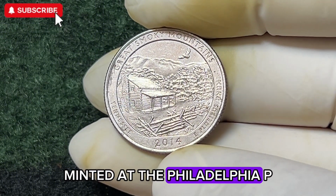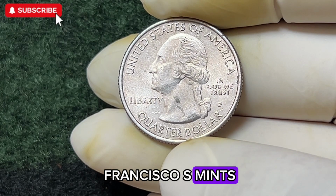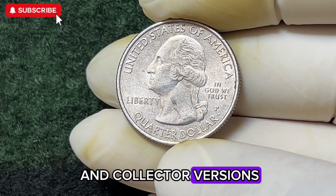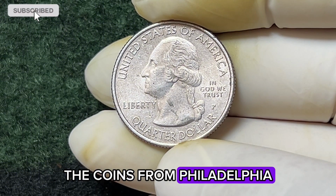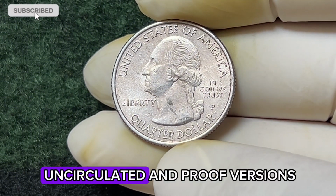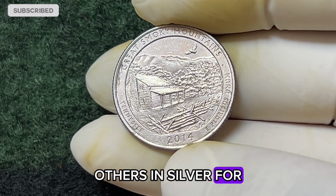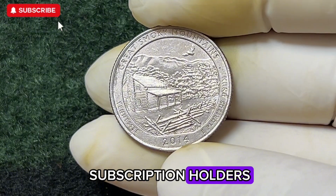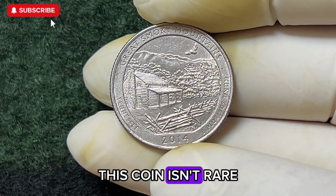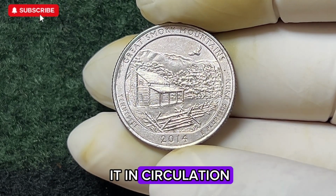Minted at the Philadelphia, P, Denver, D, and San Francisco, S, mints, the Great Smoky Mountains Quarter came in both circulating and collector versions. The coins from Philadelphia and Denver were struck for everyday use, while San Francisco produced uncirculated and proof versions, some in standard clad, others in silver, for collectors and U.S. Mint subscription holders. With a combined mintage in the tens of millions, this coin isn't rare in terms of numbers. You can still find it in circulation.